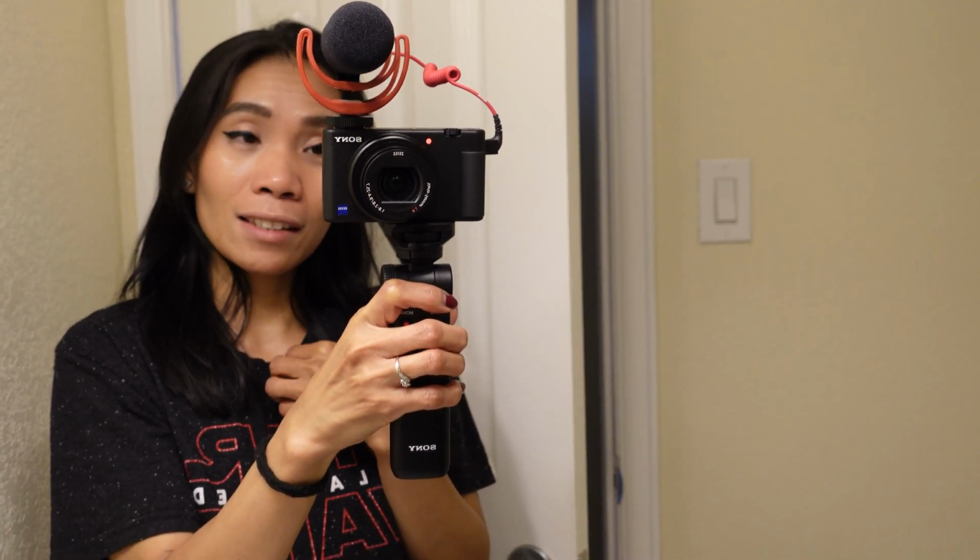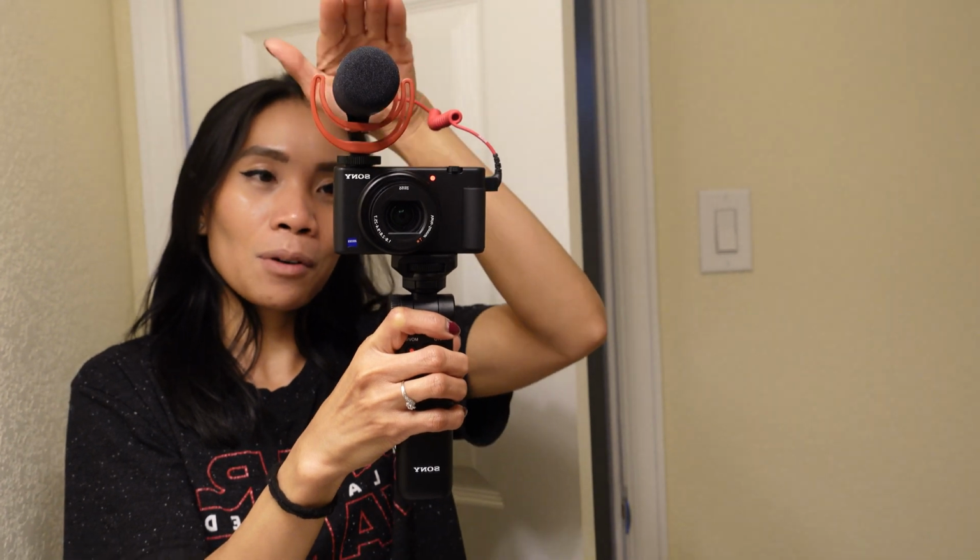Sometimes I use the cheap microphone on my sit down videos, which I can unplug here on this side, and then I can clip it on my shirt. So you can use that here too on this camera. And you can also use this type of microphone that I'm using right now.